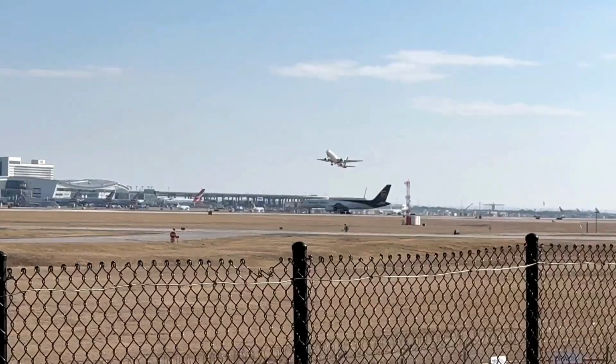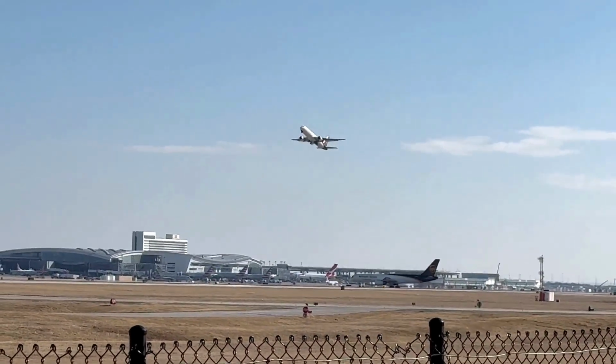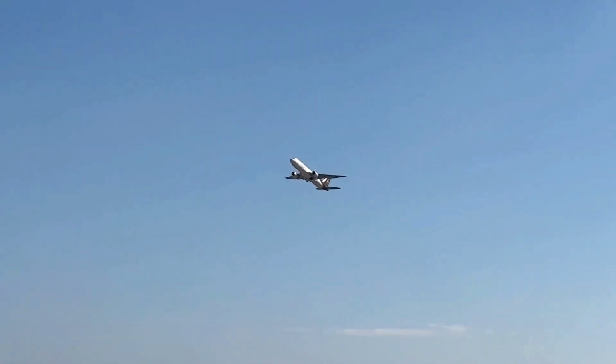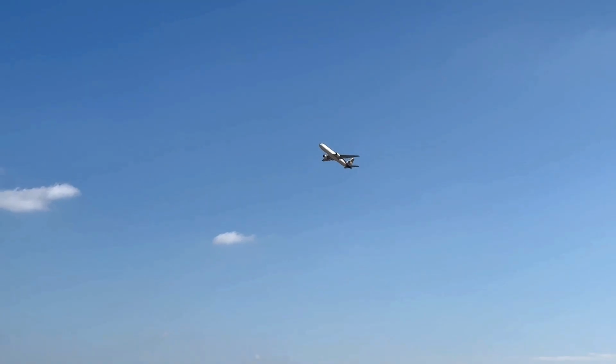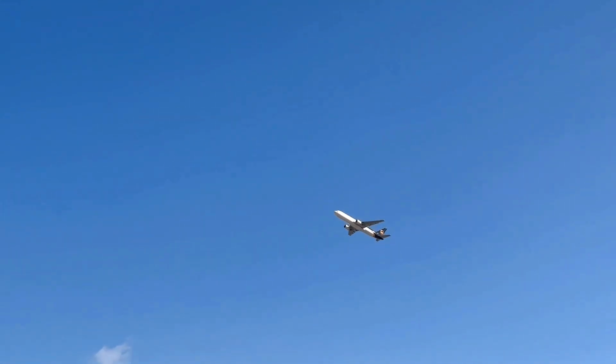And that's when it happened. Another plane immediately took off over the UPS plane. And it turned out the UPS plane was just driving across the airport parking lot to another parking lot or maintenance or something. And I got a front row view to this surprise plane that just came out of nowhere.